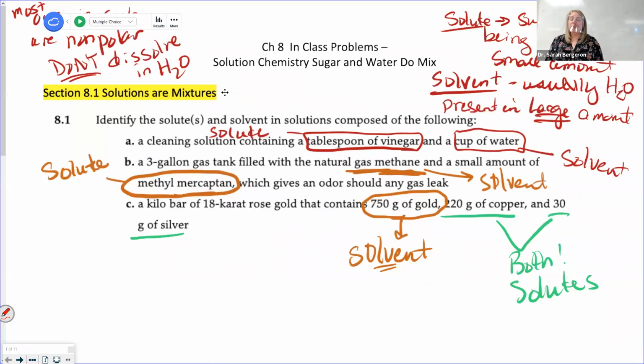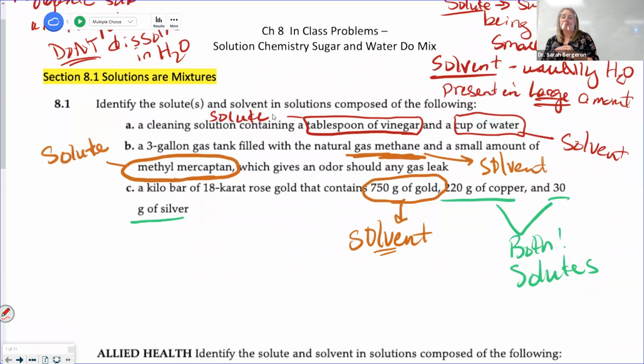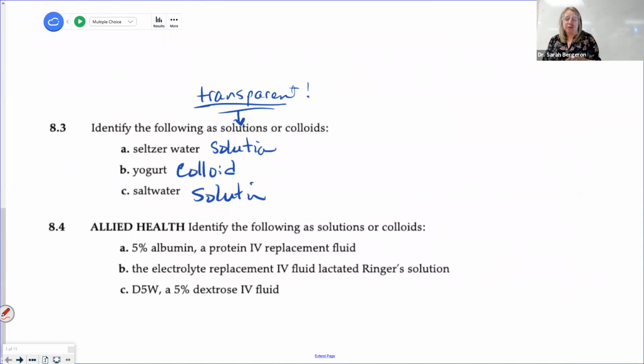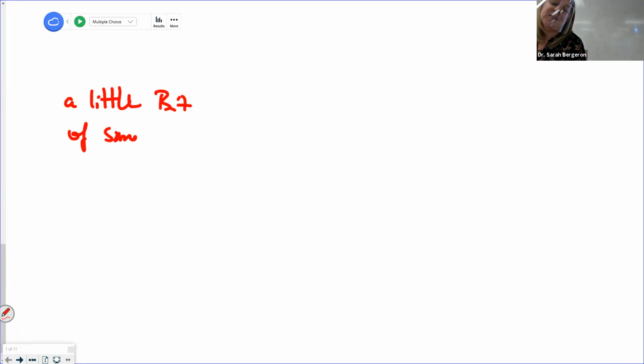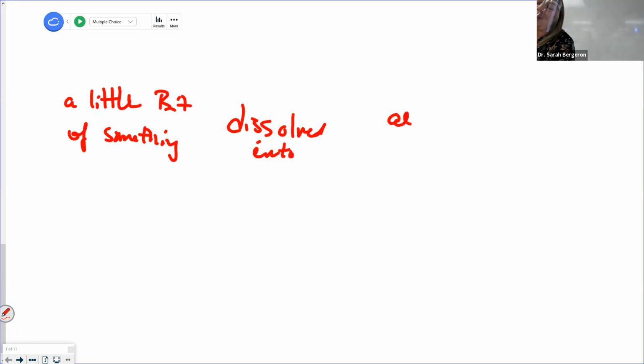All right, so what we're going to do in chapter 8 is talk all about solubility. So when we talk about different kinds of mixtures, let's scroll down. Put yourself in a place where you've got some space to write. What are the types? When we talk about something dissolving in something else, scientifically, that doesn't sound very good. It's not very explicit. So we always have a little bit of something dissolved into a lot of something else.